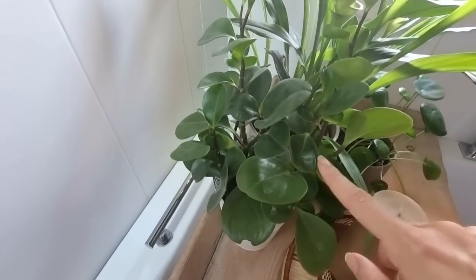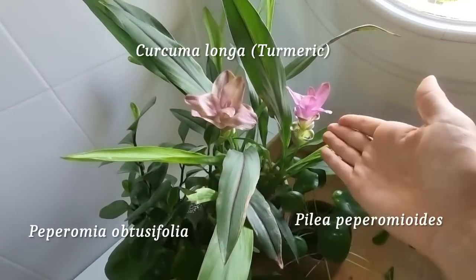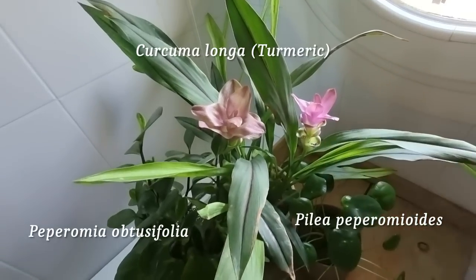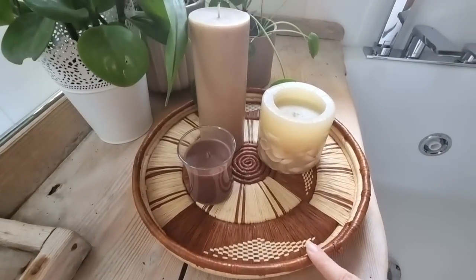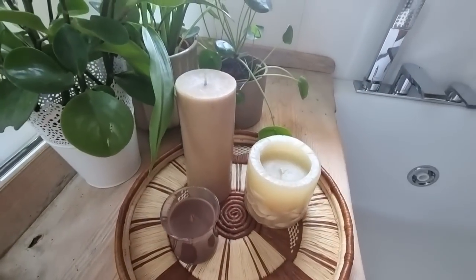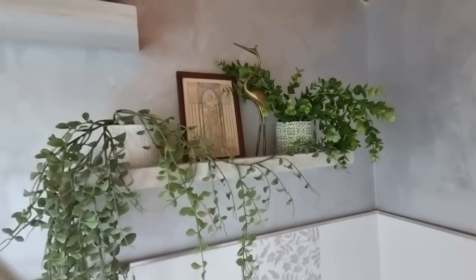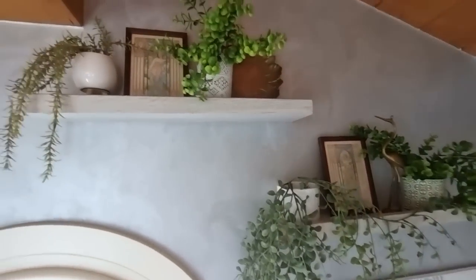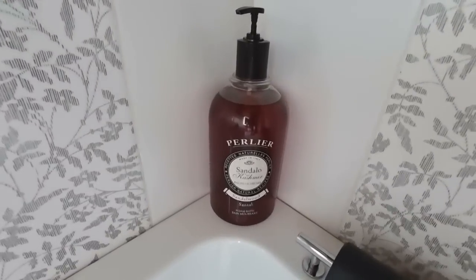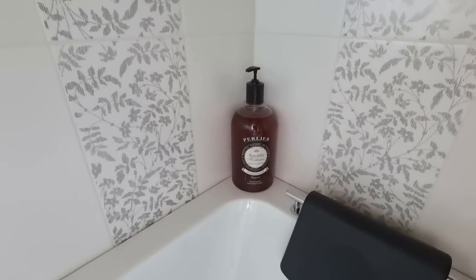This is called Peperomia. This is the curcuma that you saw before. She's blooming now. I'm very happy. This is the new tray. Then this was a gift, and those, you've seen them in one of my latest videos. The shelves are dedicated to Art Nouveau style. That shower gel was a gift from our friends. It's 3 liters of shower gel.